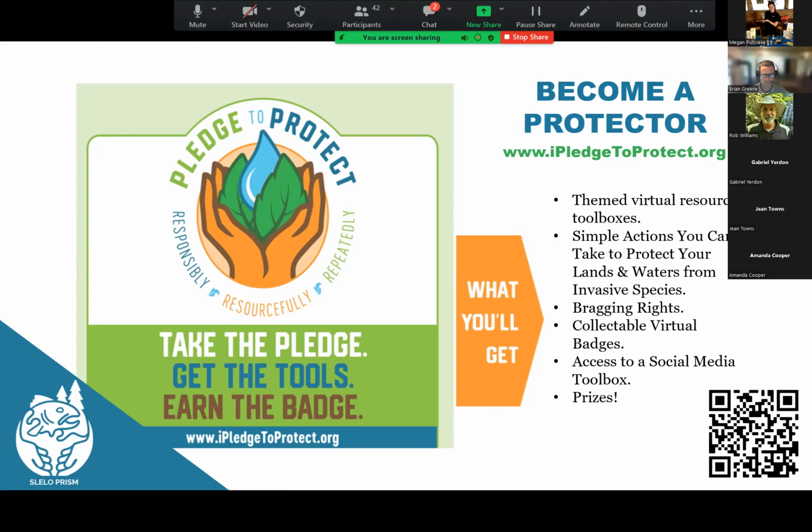Each pledge category includes a virtual toolbox that you can explore on our website, or you can download a PDF version. And each toolbox provides you with easy to follow, impactful actions that you can take to prevent the spread of invasive species, along with resources to help you manage invasives you may already have on your property or in your community. When you take the pledge, you become a protector. And for each pledge you take, you will receive monthly emails that share simple actions you can take to fulfill your pledge, along with resources to help you become more acquainted with invasive species that you may encounter or the specific pledge or pledges that you've taken.